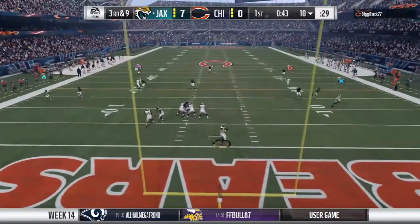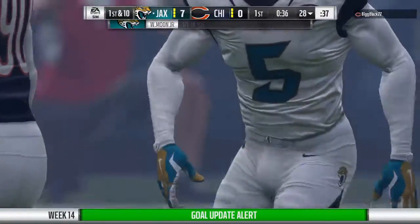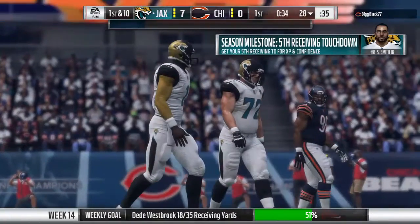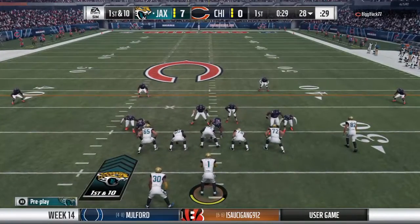Now back to throw. Open man is Westbrook, complete. And he's got the first as they'll bring him down at the 28-yard line. A big one there for the Jags. 18 yards, first down. And some changes here as the D-line separates some.